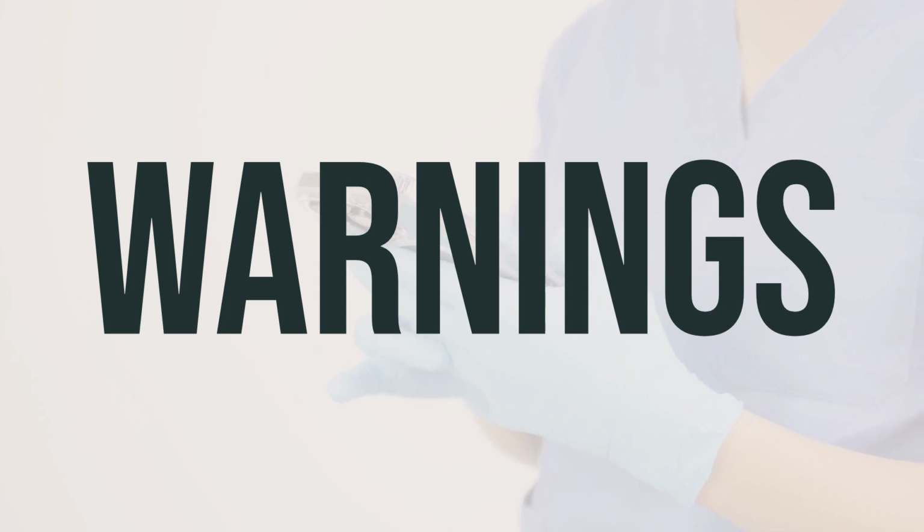It's also important to avoid taking alcohol or other drugs that can cause drowsiness or breathing problems while using morphine. If you experience any serious side effects such as slow or shallow breathing, severe drowsiness or dizziness, or difficulty waking up, seek medical help immediately.